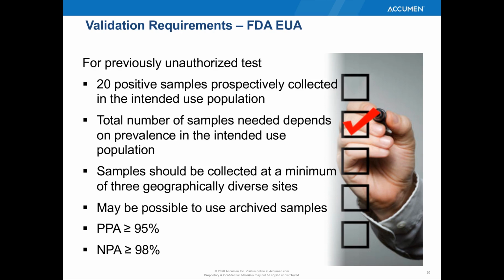As far as thresholds are concerned, the FDA is looking for a positive percent agreement of greater than or equal to 95% and a negative percent agreement of greater than or equal to 98%. So as a reminder, PPA is sensitivity, so sensitivity greater than or equal to 95%, and NPA is specificity, so specificity greater than or equal to 98%.